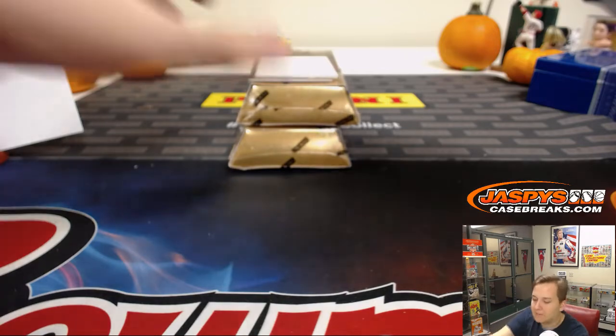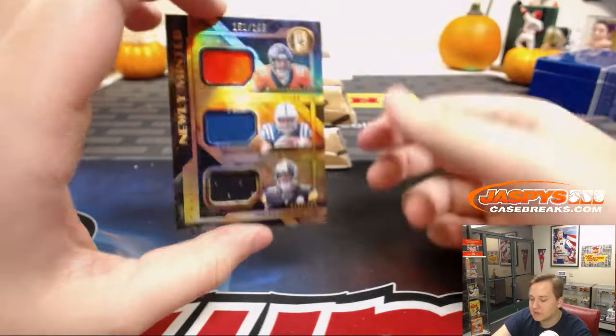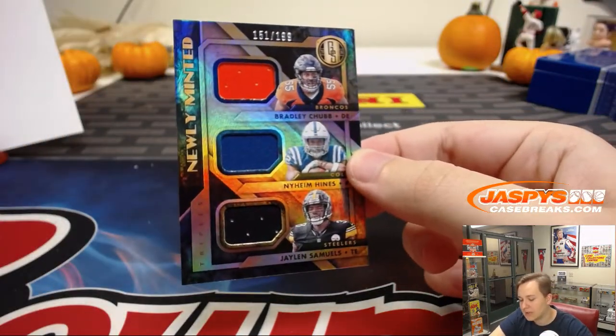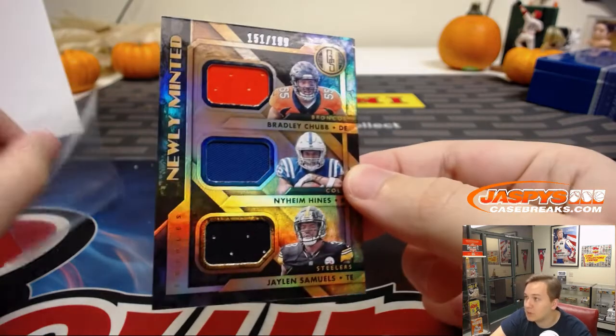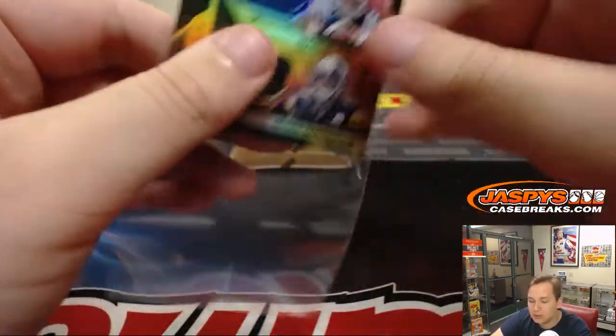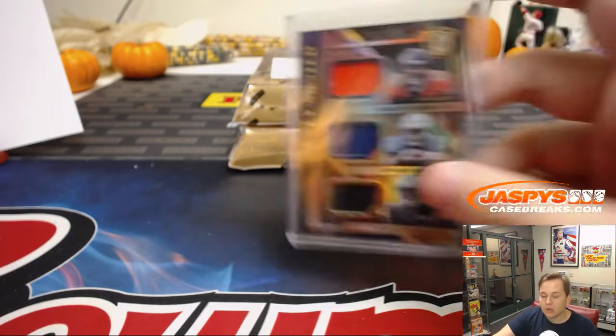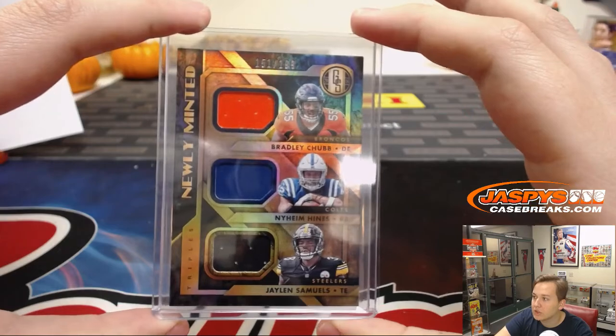Number 199. And newly minted triple, we'll have to randomize this one. We have Bradley Chubb, Nyheim Hines, and Jaleel Samuels. Would they all go to NC State or something? Am I missing that? So that's a randomizer. Broncos is Scott. Colts is Reggie. And Steelers is Michael G.